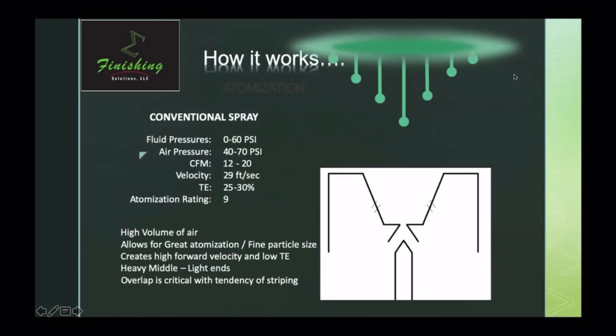It also has the very fastest particle velocity, and you're going to see a relation between velocity and TE, which is transfer efficiency. The higher the velocity, the lower the transfer efficiency, and that's the 101 of spray guns and transfer efficiency. The faster you throw something, the harder it hits and bounces off, the lower your transfer efficiency becomes.